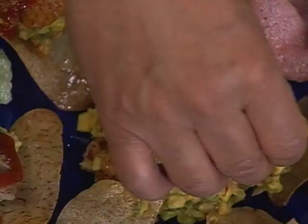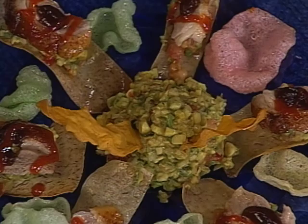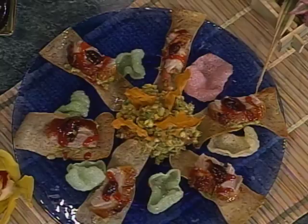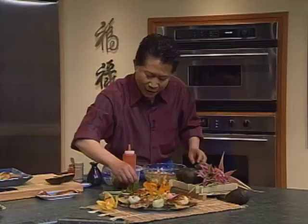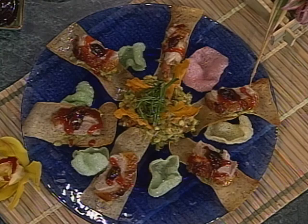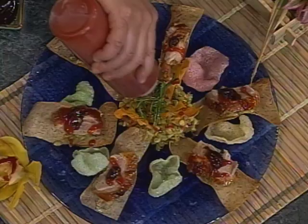This is yellow. This is sweet potato. Put them all together right here. And then tiny bit of green onion. Look how beautiful this is, garnish. And also, more of this sauce. Wonderful. You know what? Roast duck nacho.